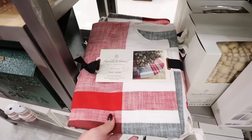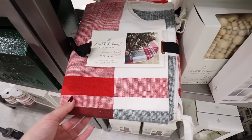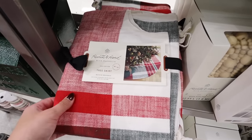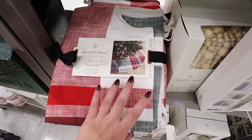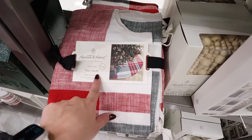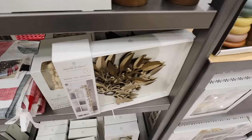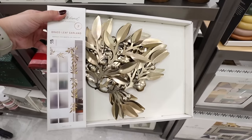Right below that, they have the festive plaid tree skirt. I like this. The colors are a little bit more vibrant than some of the other linens we were looking at, like the napkins and the table runner. I feel like this is a little bit brighter, more similar to the pillow. So I'm a big fan of this. It says it fits trees that are 46 to 58 inches in diameter. Definitely make sure you are paying attention to the measurements. This is $34.99.